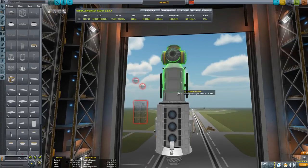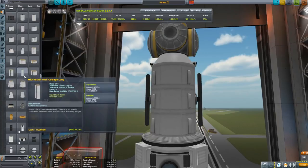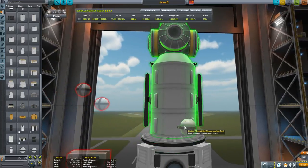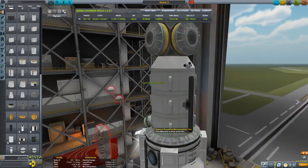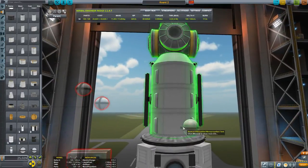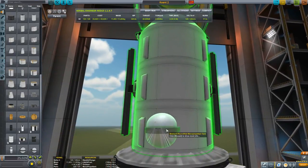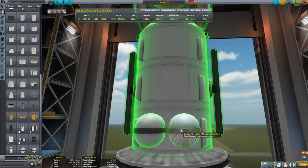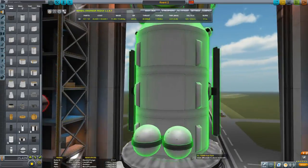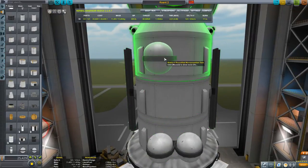Okay, so this is the side with the tanks. I'm not going to use these small ones. I'll use the big monopropellant stuff. I'll just empty it. So we'll have radial attachment, but of course it doesn't work here. It goes on the other side. So we'll guess again. I'll say one here, one there, and same thing up here.